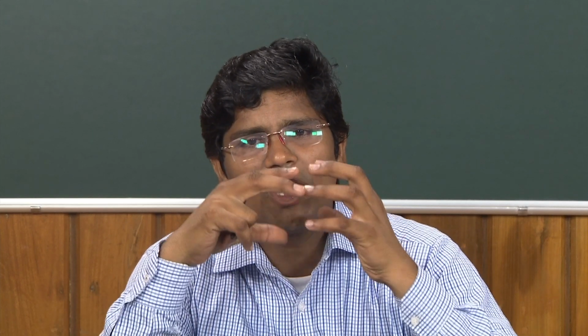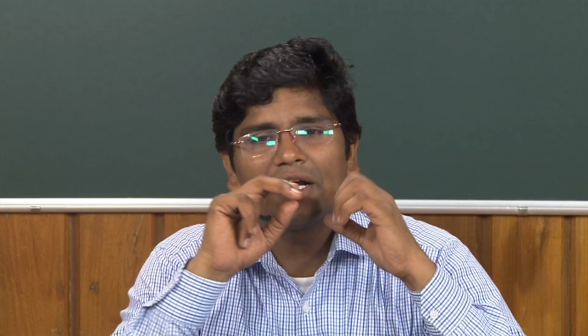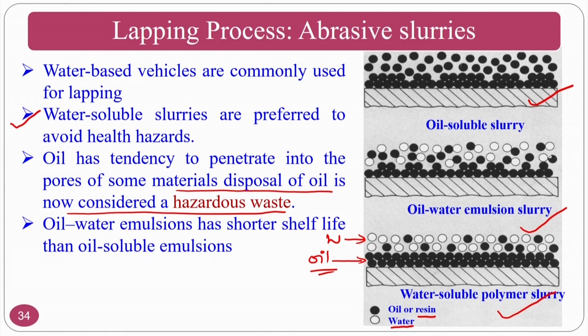Similarly, this type of oil along with abrasives will be contaminated like anything. If you want to dump it into the river, it will contaminate and cause water pollution. Basically, if you are going to dump it into a dug well, that is on the soil, so it causes soil pollution.